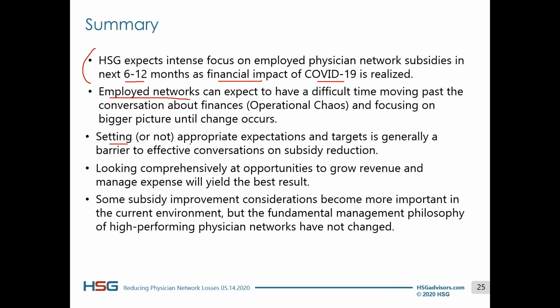Three, having appropriate expectations of how we reduce employed physician network losses is, from our view, the key. So not only have we identified what we can do, but what is our expectation organizationally, and does that match from a board and executive perspective and a physician network perspective? Fourth, as you saw from our subsidy reduction opportunity chart, we really think you have to look comprehensively. It can't just be an expense discussion. We have to look at both revenue and expense and be willing to question everything across the organization.